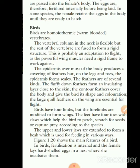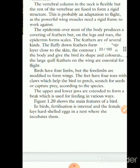They also have some sort of protection on their legs and toes, because their wings and feet are highly exposed to the air. When they fly faster, their bodies have to face huge temperature and pressure changes, so that's why they have some protections given by nature. Next point is that birds have four limbs.